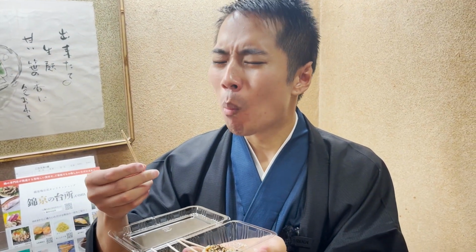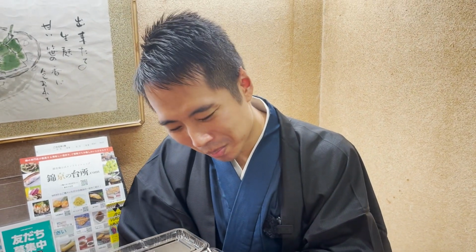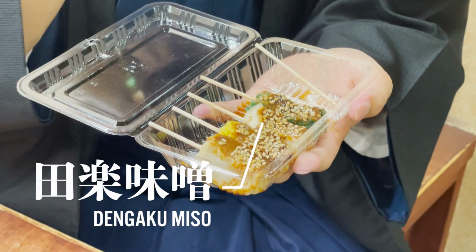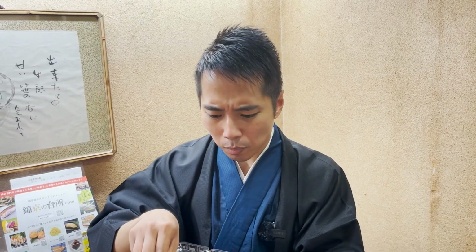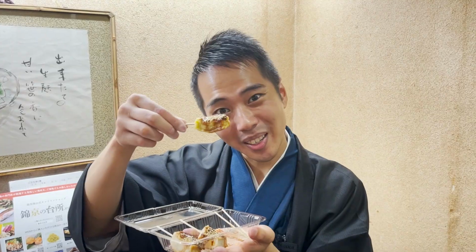It's really good. I really love these soft and chewy kinds of foods in general. The dengaku miso is actually a little bit sweeter than regular miso. Yes, perfect for the food. And then this yellow one too. I don't know what this one is. Curry maybe. Curry, all of a sudden. Okay.